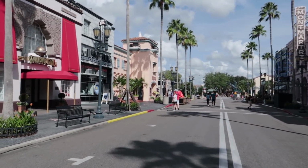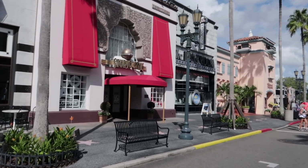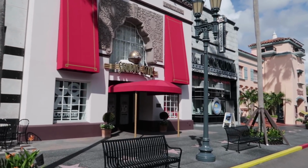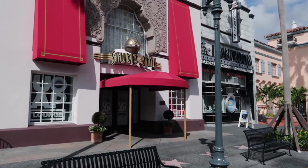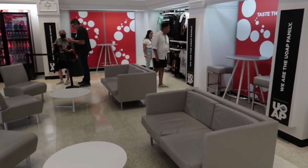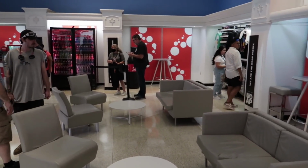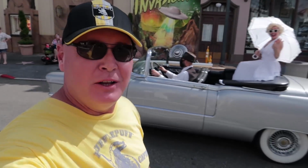Tip or hack number 3 is to utilize some exclusive lounges. Here on Hollywood Boulevard, under this red awning, is the UOAP Pass Holder Lounge, open daily from 11 a.m. to 4 p.m. It is exclusive to Universal Studios pass holders. You have to be a pass holder to enter this lounge. Now that lounge, being a pass holder lounge, hello Marilyn, is very exclusive.